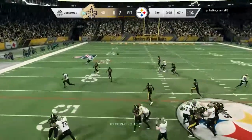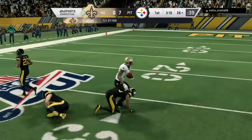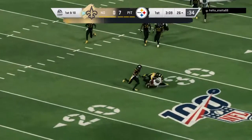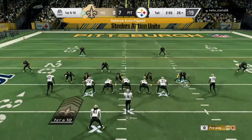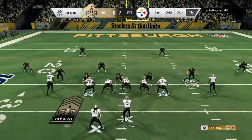On 2nd and inches, Brees. He's got his all-pro receiver, Michael Thomas. And they're going to have themselves another first down as the tackle's made at the Steelers' 26. 21 yards. And the Saints first down. Back-to-back good plays have them on the move on first down.